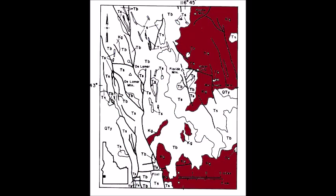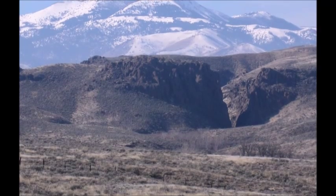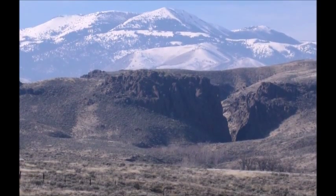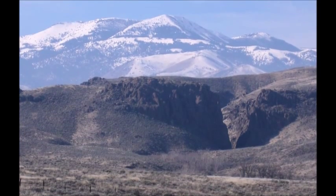The Silver City granite is considered to be an outlier of the Idaho batholith. It was intruded by diorite and dacite dikes during the Eocene or Oligocene time about 35 million years ago. Later, it was eroded into hills and mountains. War Eagle Mountain, shown here, is an excellent example of the granite that makes up the Silver City mountain range.